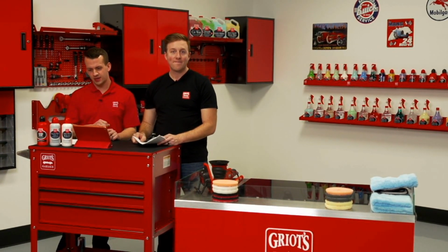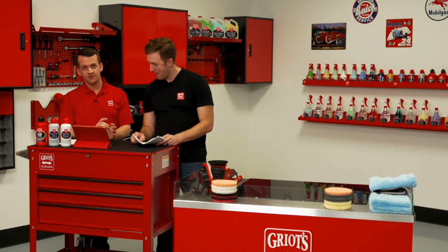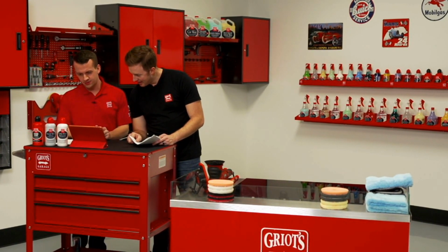Yes, you can use boss pads on old Orbitals from Griot's. As long as you have a 5 or 6 inch backing plate, you'll be able to use the boss pads.